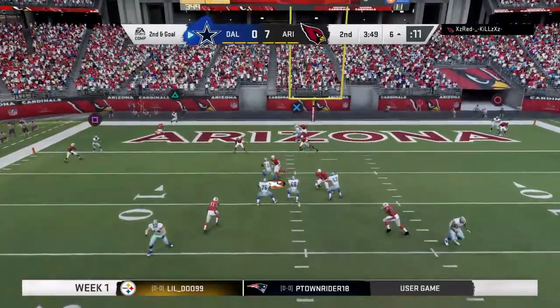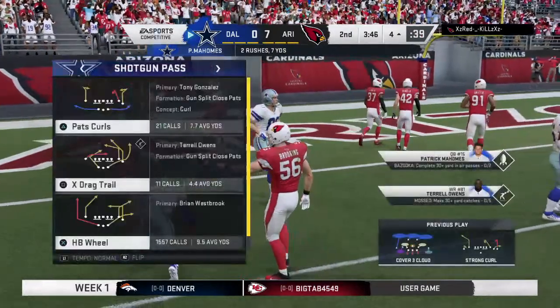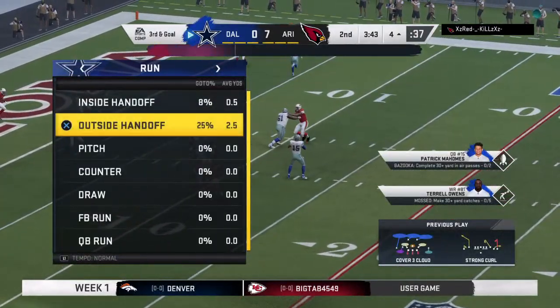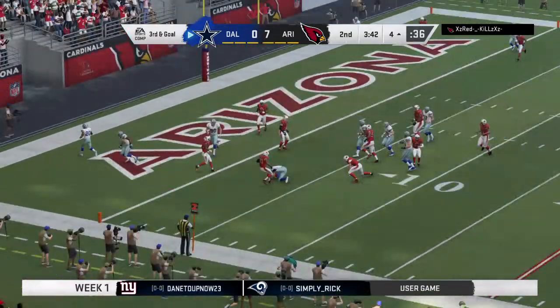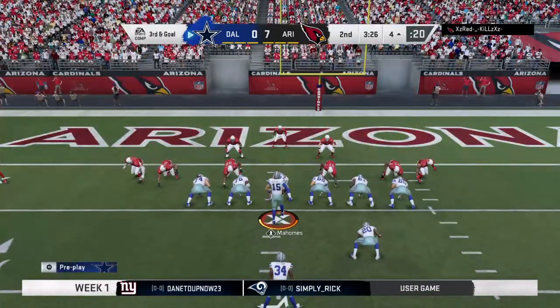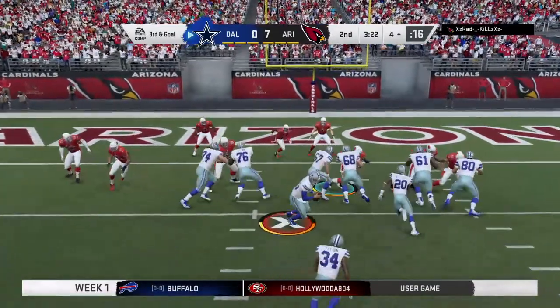Mahomes now to throw. And the stop will come inside the 5 at the 4. They'll wind up with positive yardage. It's a gain of 3, but now it's 3rd down. The Cowboys on 3rd down. They've been okay, 2 for 3 thus far. This is 3rd and goal.